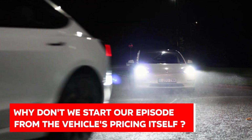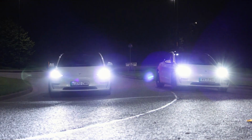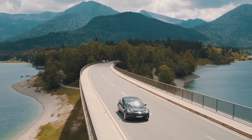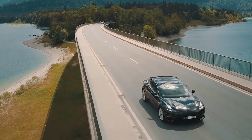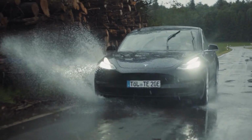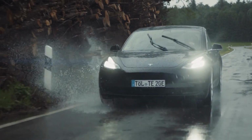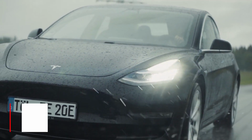Why don't we start our episode from the vehicle's pricing itself? Tesla has raised its prices by $1,000 for the new Model 3. An unnamed base rear-wheel drive Model 3 trim level has replaced the Tesla Model 3 Standard Range Plus, which was formerly the de facto base model. The all-wheel drive long-range and performance variants continue to be in the lineup itself.